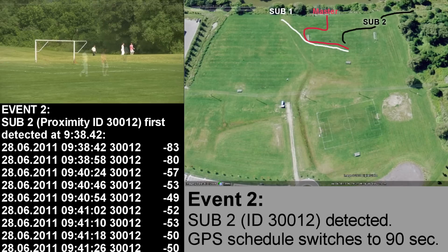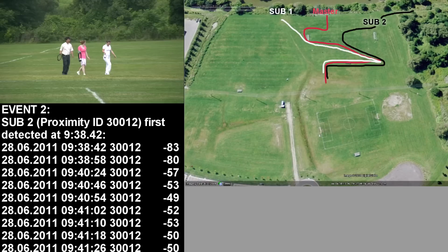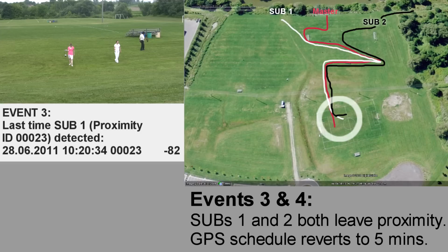Examples of interaction studies benefiting from this type of system would be predator-prey, disease transmission, and competition for same food resources. The next events are subcollars 1 and 2 leaving proximity of the master. Sub 1's last transmission is at 10:20:34. Then sub 2 leaves proximity, as the last transmission is recorded at 10:57:25.